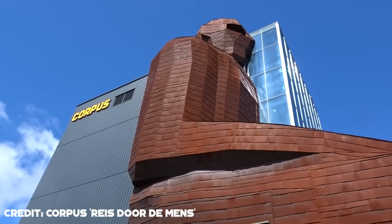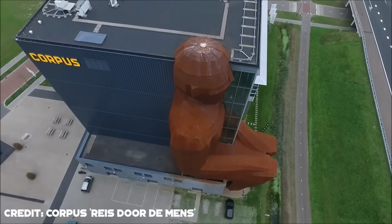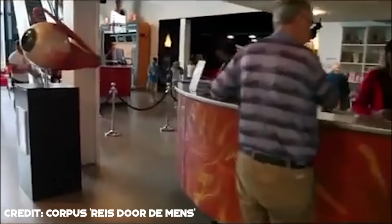The orange man's body is divided in the center by the glass walls of the building. He rests half inside the glass building of the museum and half outside. The Corpus Museum offers you a unique way of learning about the human body by literally letting you go through a giant building shaped like said human body.